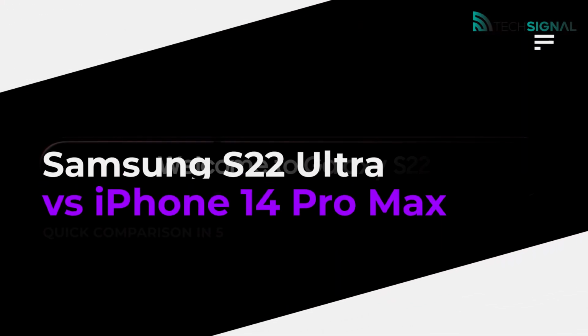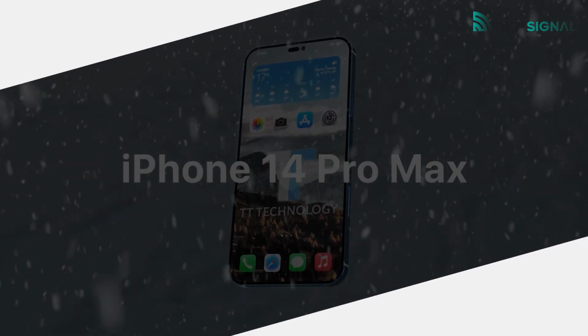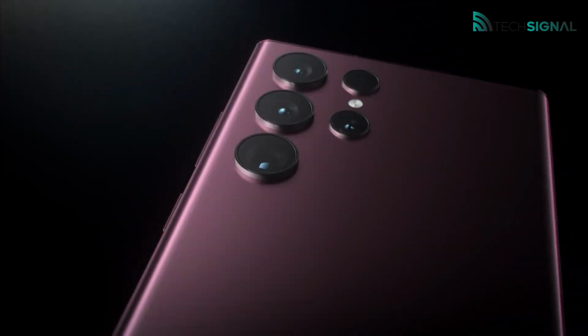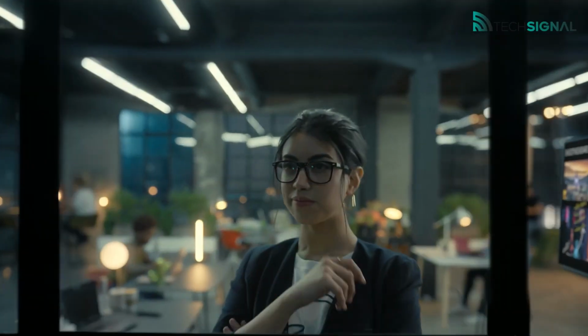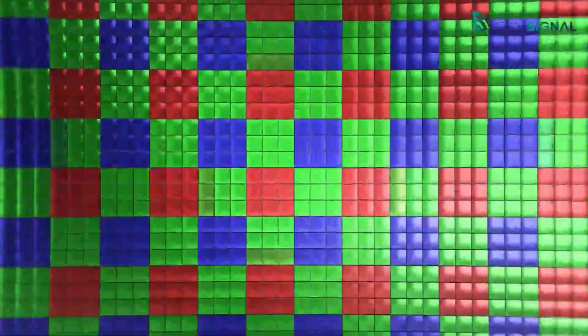Samsung S22 Ultra versus iPhone 14 Pro Max. Quick comparison in 5 minutes. Want the biggest and the best? In the smartphone world, that means either the Samsung S22 Ultra or the iPhone 14 Pro Max. Both are ideal. They are large, have large batteries, and superb cameras. But how do they differ?